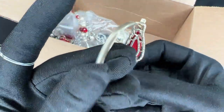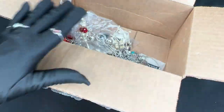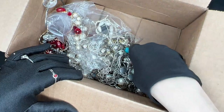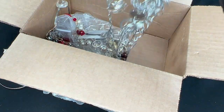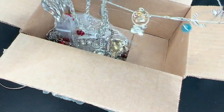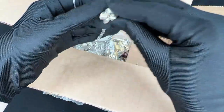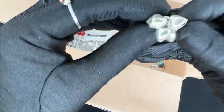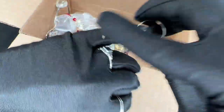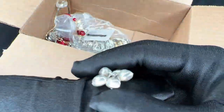Rhinestones, brushed metal of some sort. Nah. See, all of this is way too knotted. Here's a ring. Cute ring. Let's see, Ickies. Okay, check it out. Look at that. I love that.